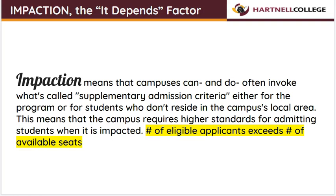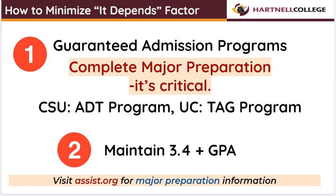Impaction happens when the number of eligible applicants exceeds the number of available seats. This is why it's called the "it depends" factor, because it depends on your application pool, which is not known until after all applications have been submitted. To minimize the negative effects of impaction, you should strive for a 3.4 GPA or higher and visit assist.org regularly to ensure you take the appropriate major preparation courses.